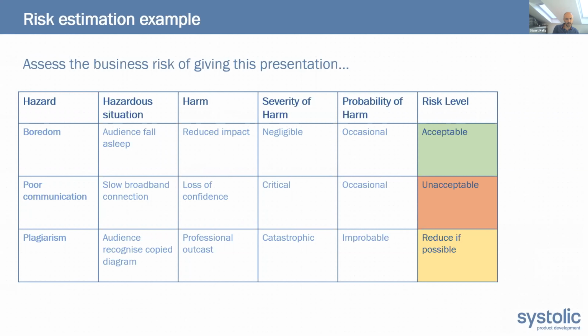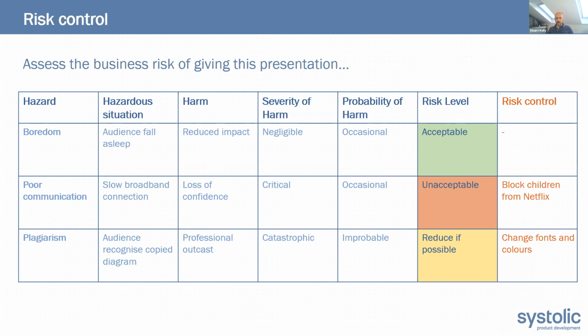Plagiarism, you might recognize some diagrams that I've copied, which to me would be pretty catastrophic as a habitual rule follower. So I really need to do something about that. Next thing to do then is to control the risks that I don't think would be acceptable. So I've made sure that the kids can't get into Netflix at the moment.